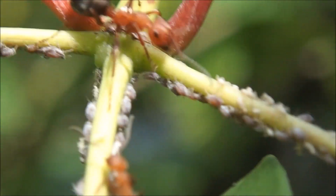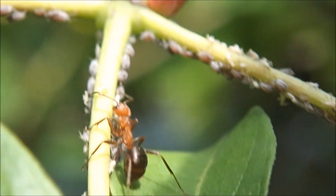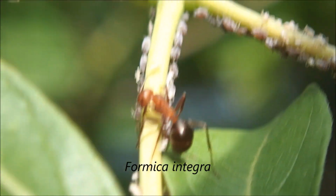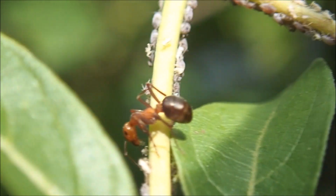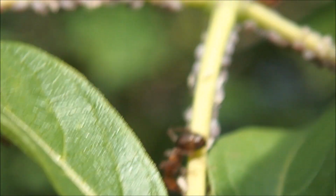So feel free to talk or whatever, but anyway, we're at Turkey Swamp Park, and these are a Formica species I forgot the name of. They're tending aphids on a button bush, which is past flowering. This is one of the cool Formica you only find in certain places.